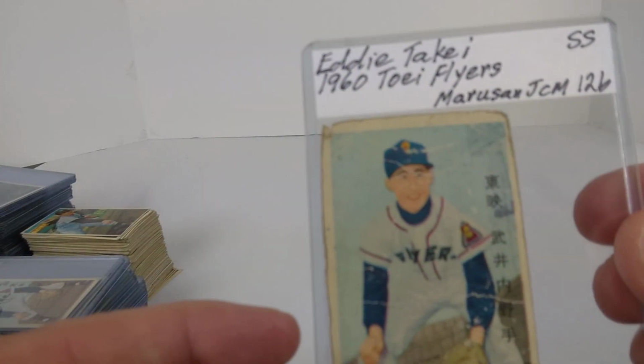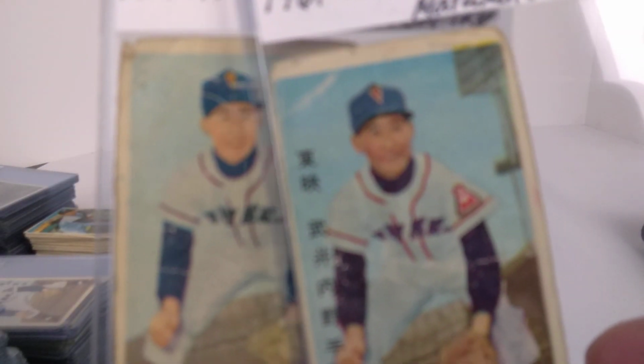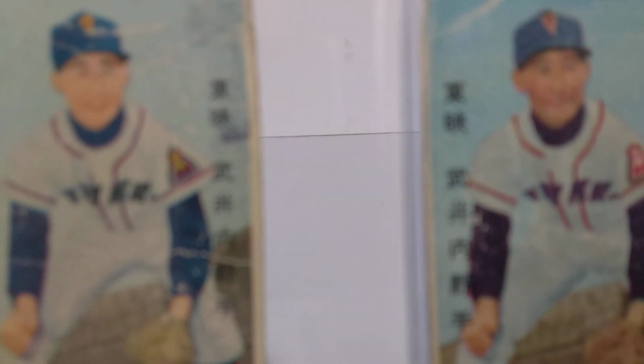American Eddie Takei. Here's an example of something out of focus. So two somethings out of focus. Now he doesn't want to cooperate. That's my biggest problem with these videos, is the darn focus. And I'm not, Tech and I are not close buddies. Come on. This is ridiculous.